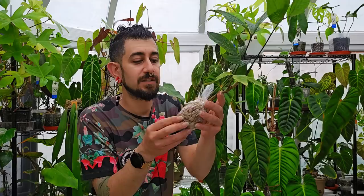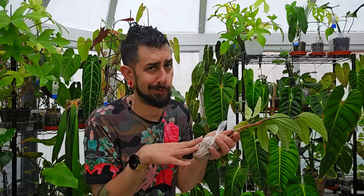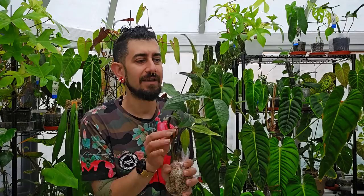I can see some roots and I can see some healthy roots. As always, the sphagnum moss is not damp in the slightest. But this, I am very happy with. And I'm also happy with the size. Like, I know this can probably get a bit bigger.